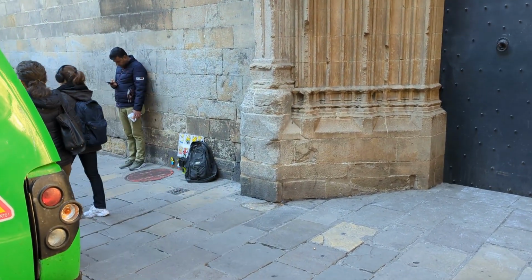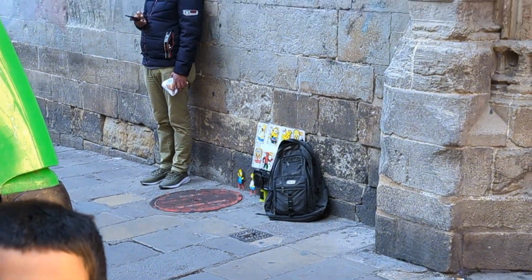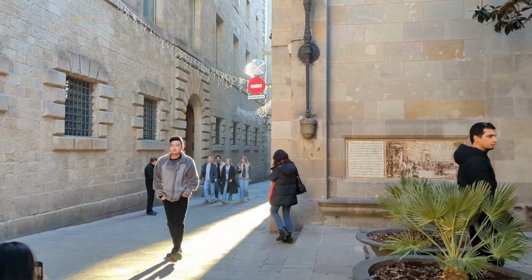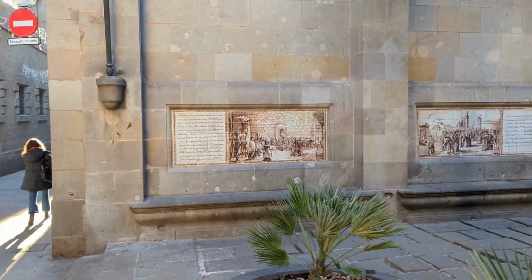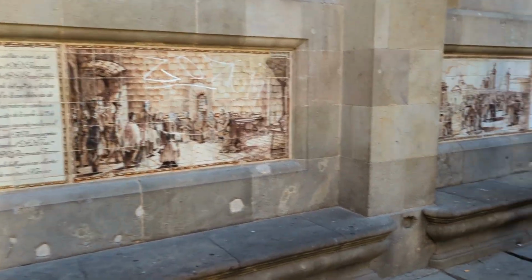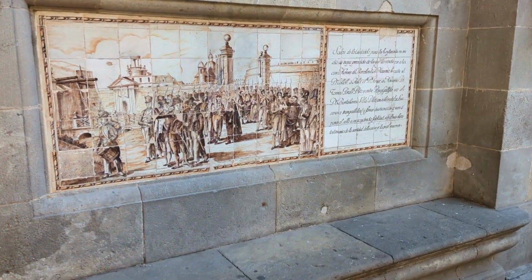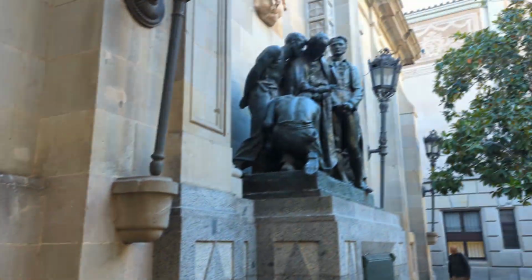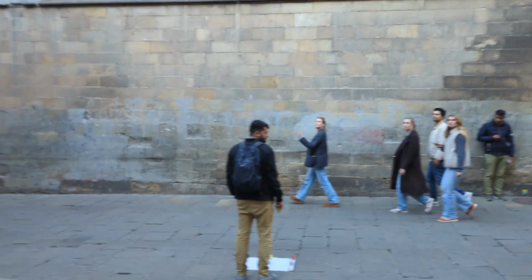But we can see the bus. Yes, okay, so there is this street as well, and there is some history mentioned. I don't know, I can't read. I can read, but I can't read Spanish. Sorry about that. But some statues. So I need to find the main entrance of that one.